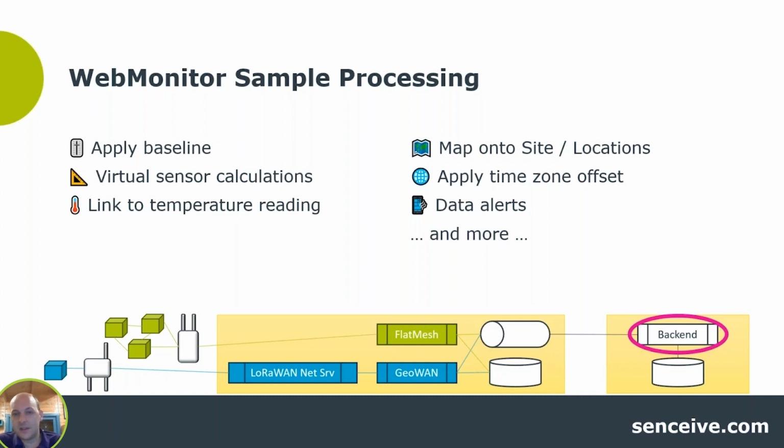WebMonitor also finds a mapping through the configuration from the data sample to a particular location on a particular site. So you're not just dealing with the node ID anymore, you now know where it is with a friendly name that you've given it. So you know it's on embankment XYZ, node number 37 at chainage 1100. It'll apply a time zone offset, so we know what the local time is at the time of that reading. It'll generate any data alerts, as mentioned before, and there's a bit of other stuff which I haven't bothered to put on the slide because these are the key points anyway.